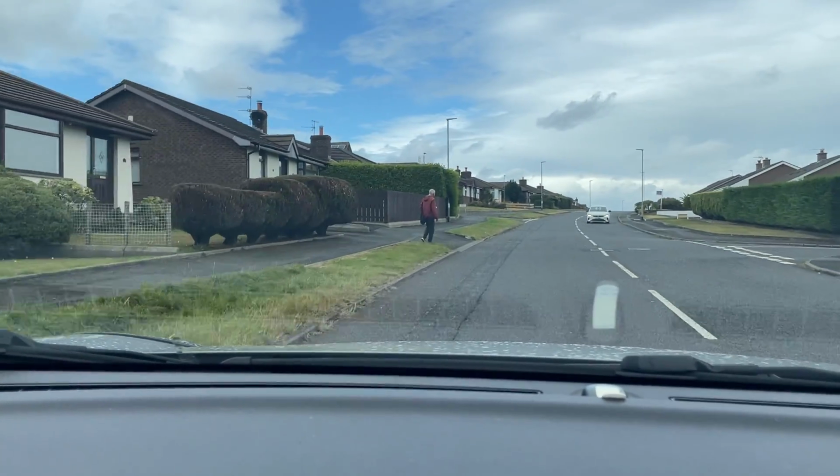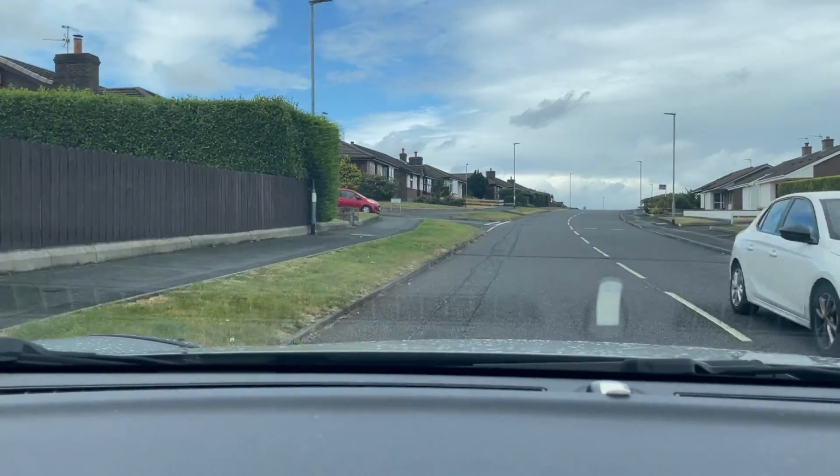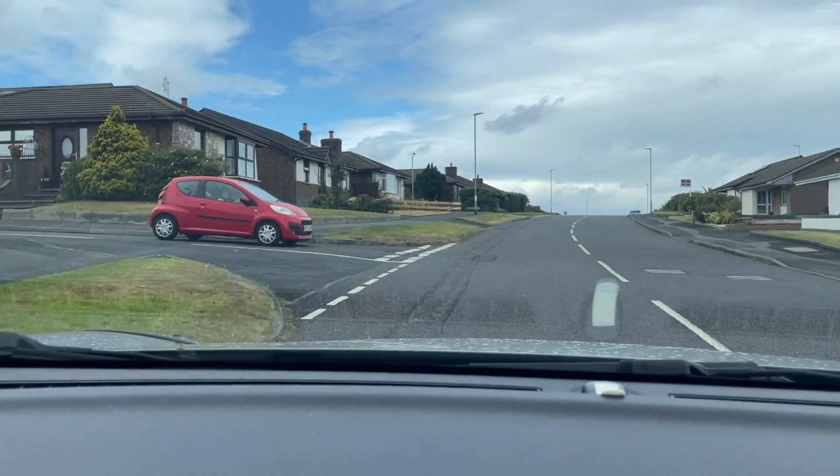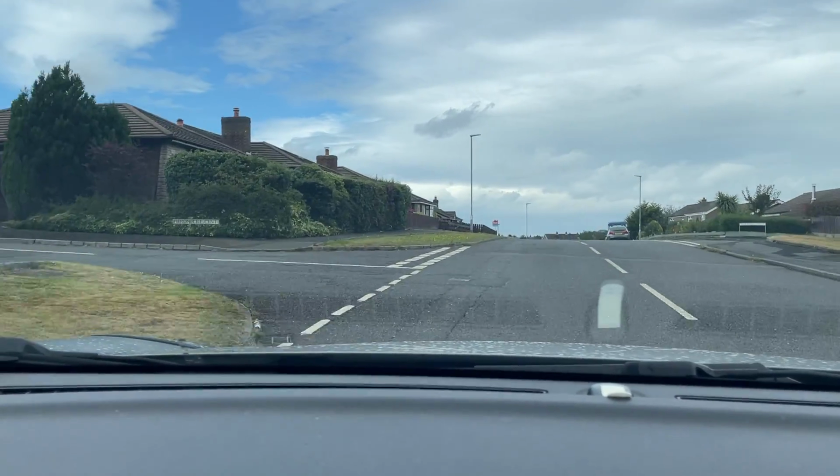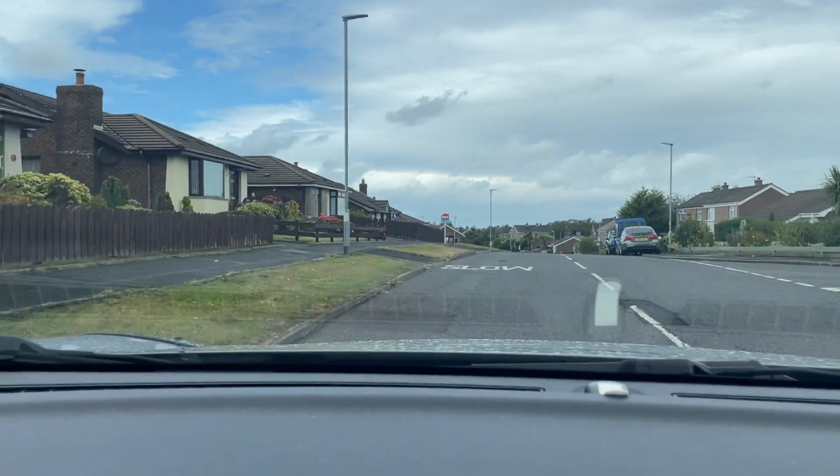Now on this road, it's a 30-mile-an-hour speed limit. There is a sign just at the bottom of the hill, but a lot of people miss it. But have a look, consistent lights and no other signs. So remember, 30 miles an hour unless otherwise indicated.